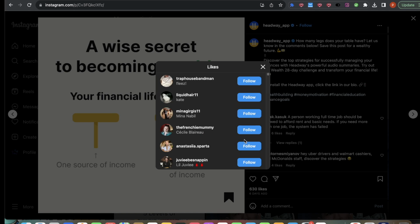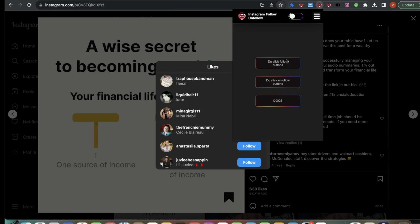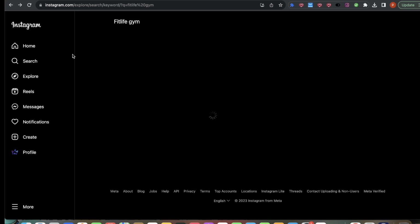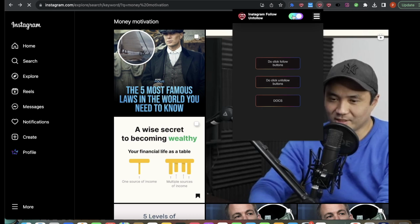Now I'm going to explain how this works as well, because this is important, because a lot of people tend to miss this. So this is the Instagram automation tool that I'm using, the follow on follow bot. Now what's going to happen is it's going to refresh the page when I turn it on. So what I'm actually going to do is I'm going to go over here to money motivation, and I'm going to turn on the tool right here. So I'm going to turn it on.